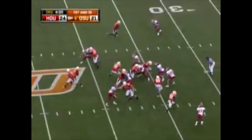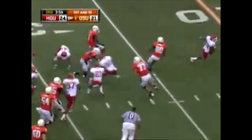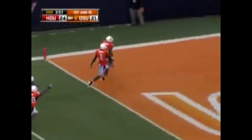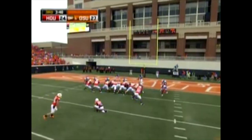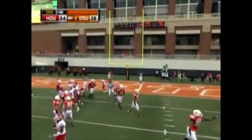First and 10. Johnson flips a couple. Great run by Johnson. He may score. Johnson into the end zone. Cowboys on top. 37-yard TD run. Excellent. The young season. And the point after by Bailey is good.